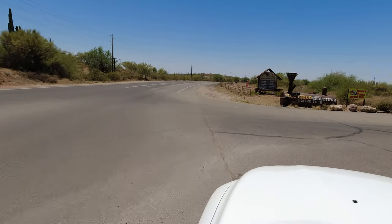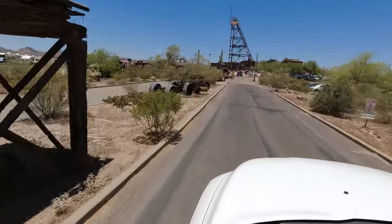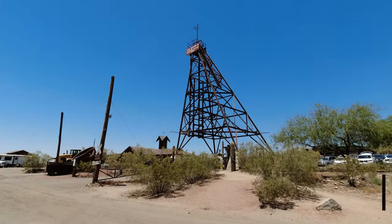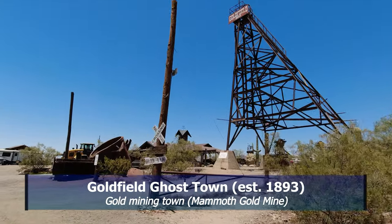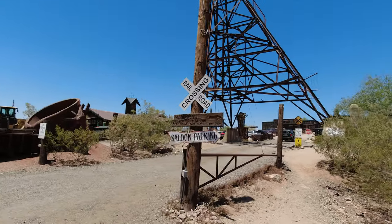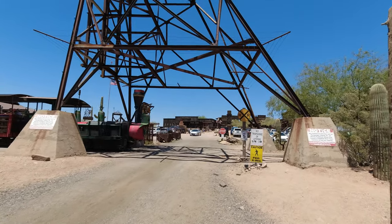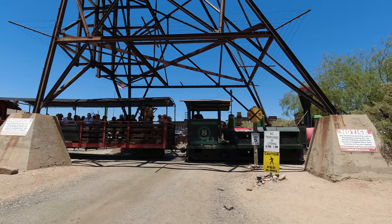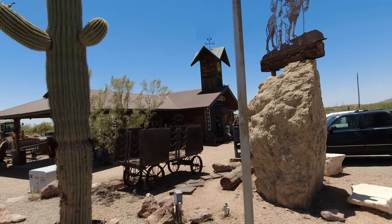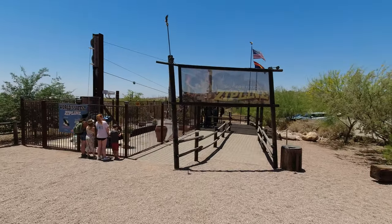Going to enter Goldfield Ghost Town, which is basically right next to Lost Dutchman State Park. Here we are at Goldfield Ghost Town, 1893. And that is Goldfield Station. That is the newest attraction here, ziplining. The Superstition Zipline.